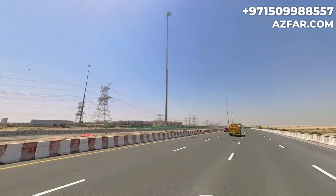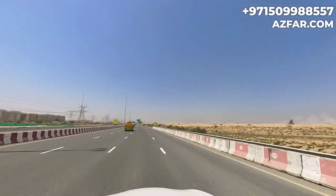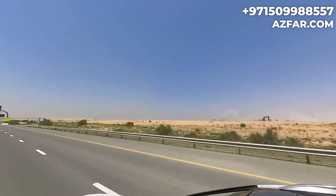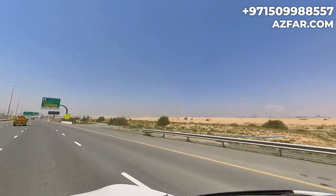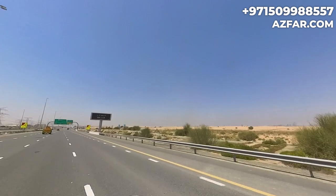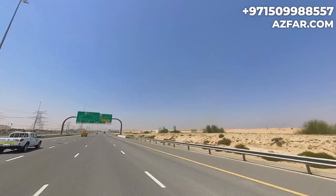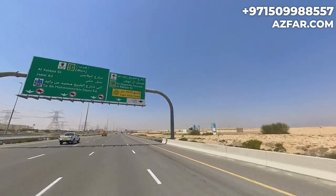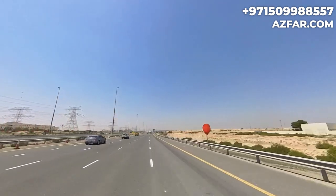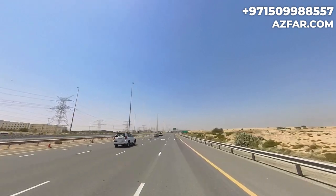And again, on the right is still the Oasis by Emaar. You can see the machines, cranes and excavators working, and the leveling has started. Emaar is fast. Just to let you know, when Emaar makes any master development, they create world-class infrastructure with amazing connectivity.